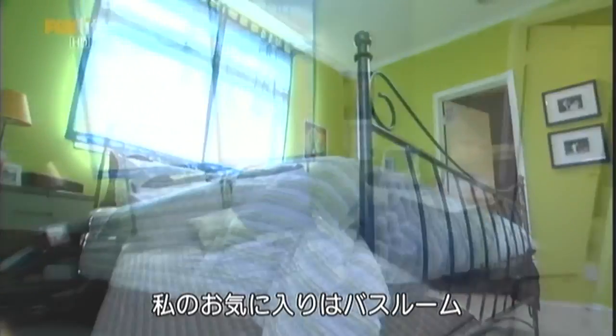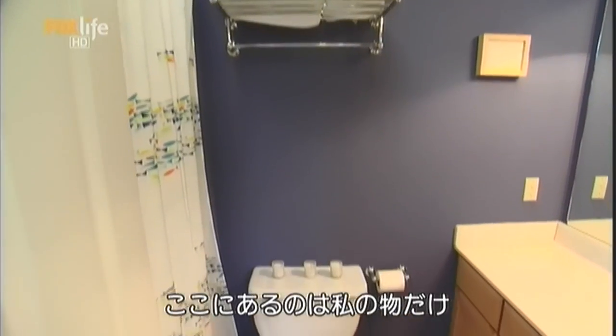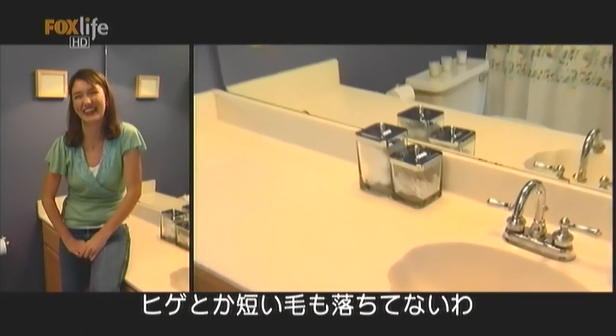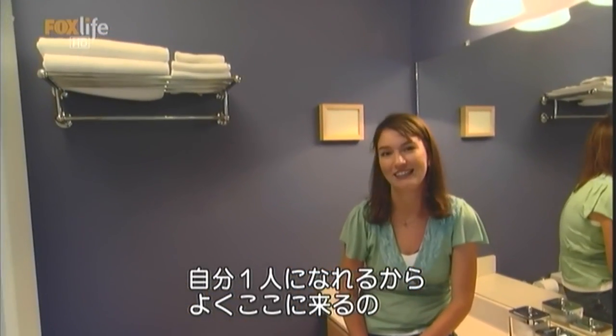My favorite part about this room is the bathroom. Travis and I don't share a bathroom, which I think is a good thing. I have my own space to store all of my products. Plus, I don't like it when he shaves and he has all those little hairs everywhere. But it's nice, I've got my own little space and I come and hang out in here a lot.